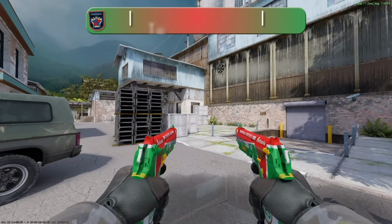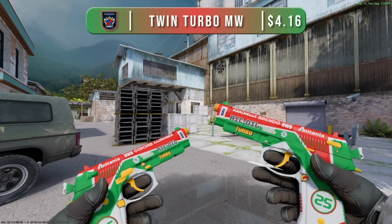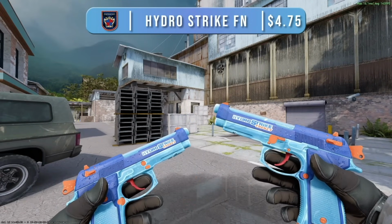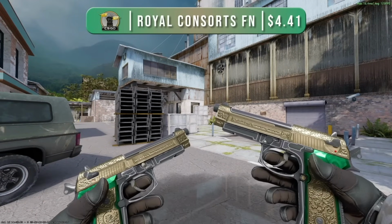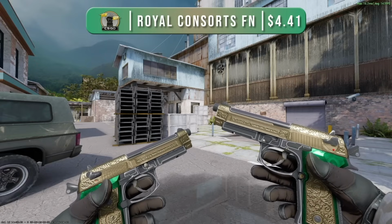For the dualies, we have the Minimal Wear Twin Turbos, very vibrant colors with the green and the red. Then we have the Hydro Strike, which is very, very blue and has some three-dimensional water droplets. And we have my favorite dualies, the Royal Consorts. This time we could squeeze it in factory new. I love the combination of the gold and the emerald bits.